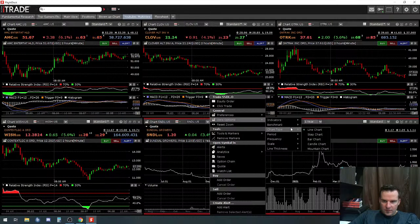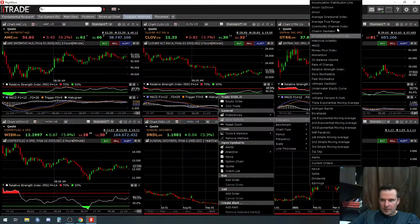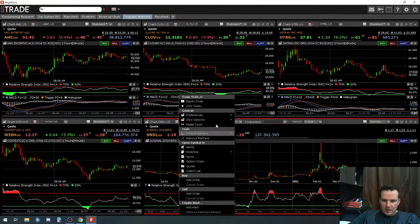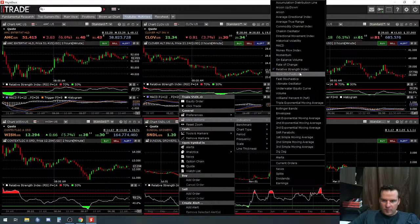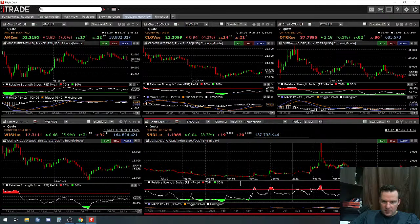Let's see if we can just fix this up a bit here. There we go. We got candles to work. That's half the battle. And then we will throw in our RSI, and we will throw in our MACD. There you are. And we don't need to see too much on the MACD. The RSI I like to see.